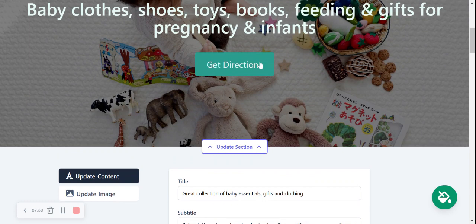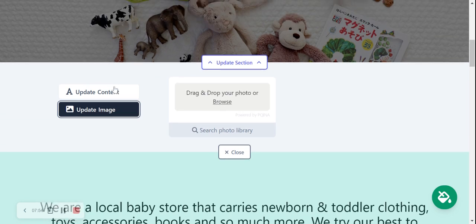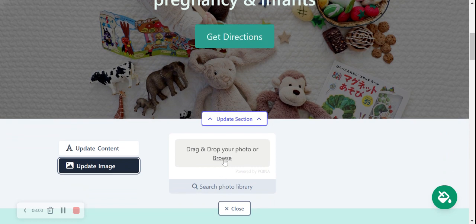Customers can easily click on that and get directions to my physical location. I'm now going to update the image because perhaps you just don't stock those items in your baby store. You can browse from your device and upload one directly. Perhaps you have some really awesome professional pictures you've taken of your baby store.